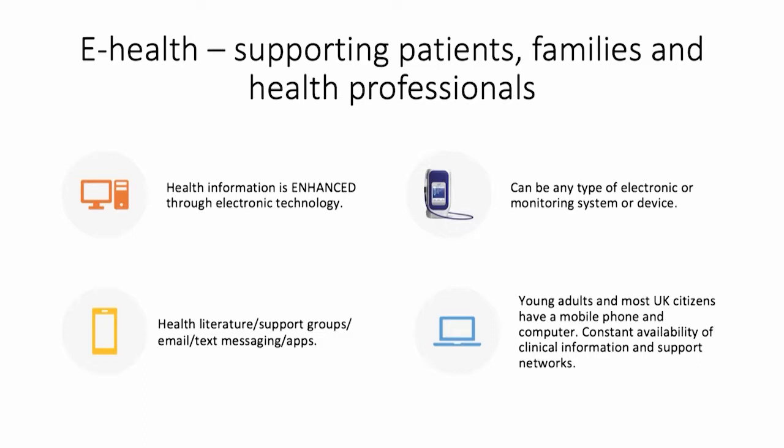So e-health, supporting patients, families and health professionals. When someone said to me not that long ago, do you use e-health? I thought, I don't know what e-health is. What's e-health? Even though I'm not Florence Nightingale, what's e-health? E-health is something we use every single day in our working life, but we don't think about it. Now, I find that health information is enhanced using electronic technology.